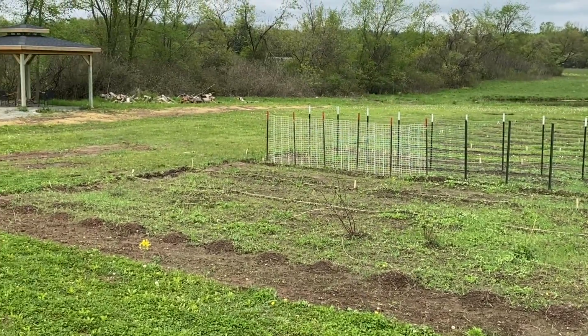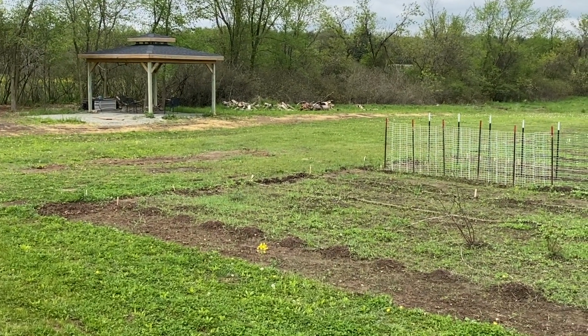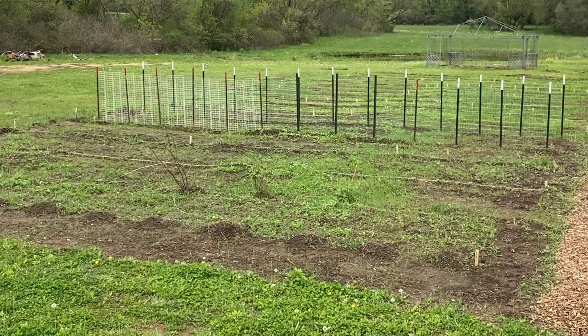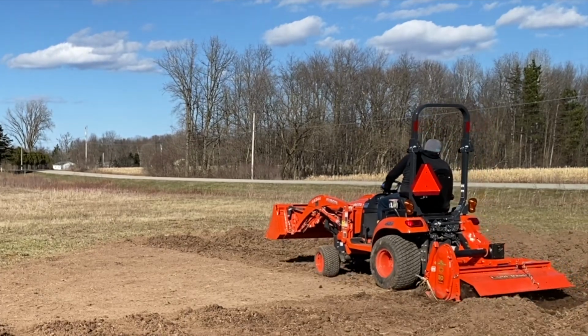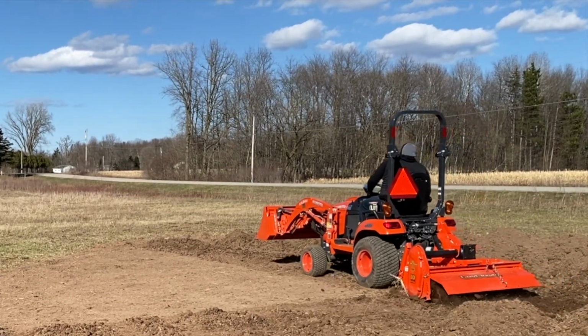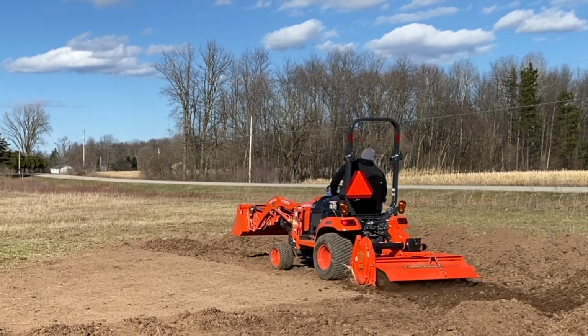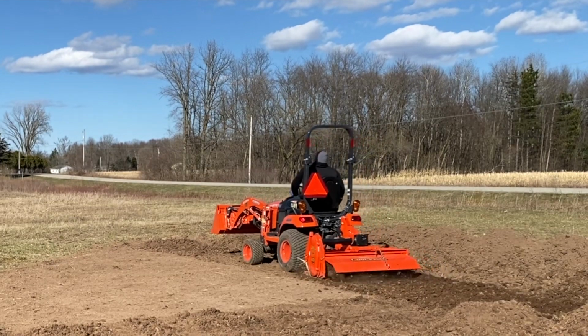Paths are wide enough for a lawnmower to pass through, and the bed width is wide enough to maximize growing space, but narrow enough to reach across to plant, weed, and harvest. The Valentines have been growing this way for several years. We're just getting started. While we did just purchase a subcompact tractor, our long-term goal is to get to a point where we till as little as possible, if at all.